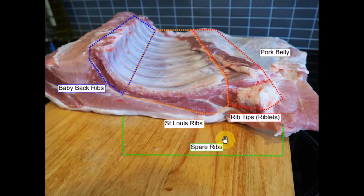Now to turn the spare ribs into the St. Louis cut, which is what I use in competitions and a lot of competition teams do, you just need to trim off these rib tips or riblets. You can still use it. They're really tasty. They've just got a bit of cartilage and other stuff in them. So that's how you do it.